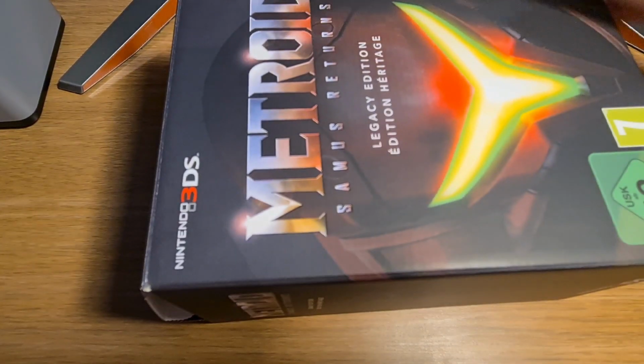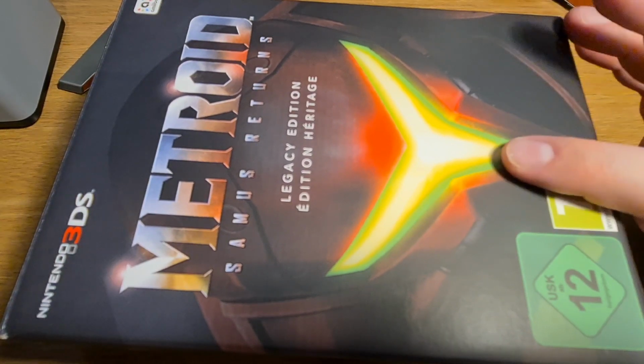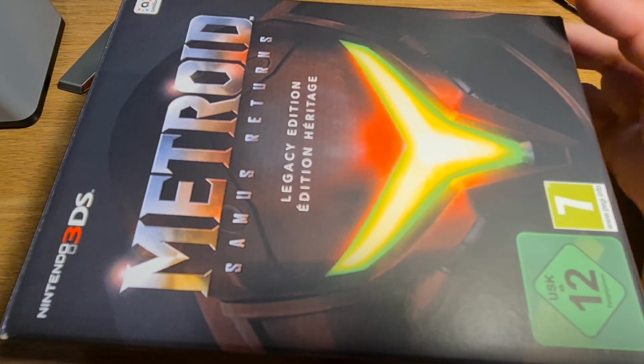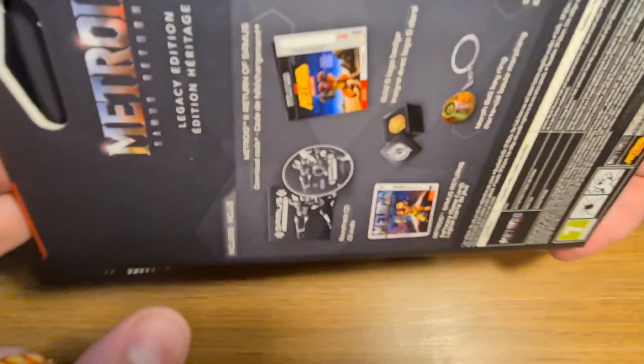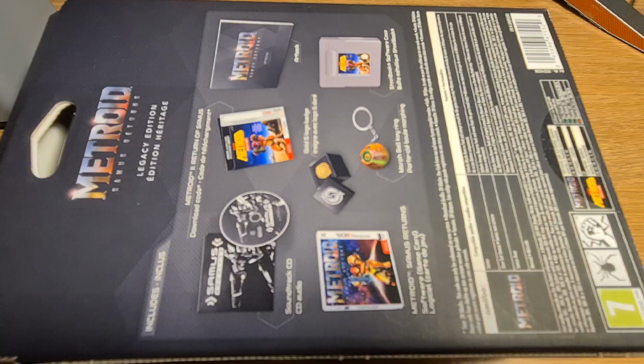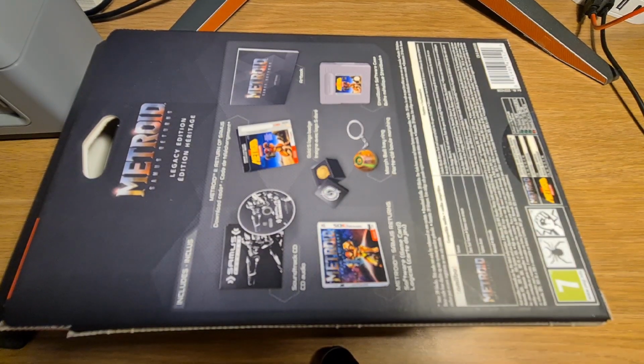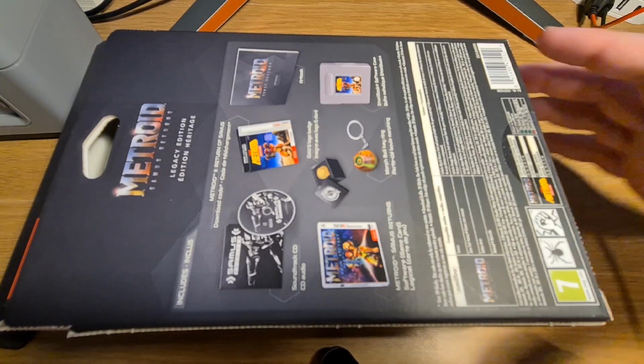Next up we have the Metroid Samus Returns big box. This is the one that contained the steelbook that we've just shown. And hopefully if this all fits in camera, you will see you have a few different items here, as well as a kind of morph ball keyring and a few different things. So again, really cool that they were doing collector's editions at the time for the 3DS. It's not something a handheld always gets, but very cool to have that.